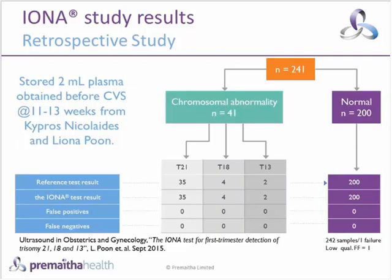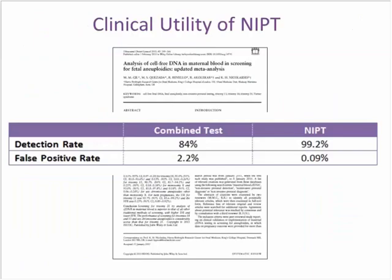In reality, the Iona test doesn't give 100% specificity and 100% sensitivity. I'm going to explain why that is in a second, and it's nothing to do with the Iona test, and none of the other tests give that specificity and sensitivity. They are not questions of technology, they are questions of biology.